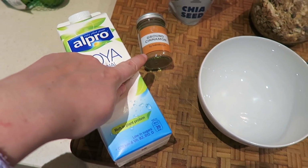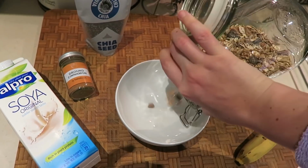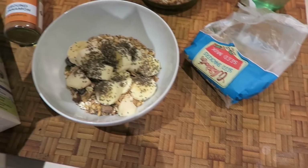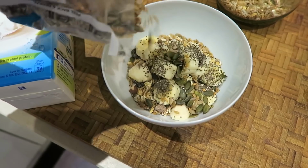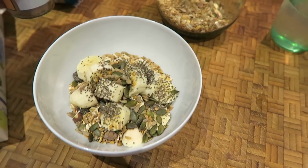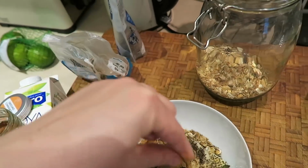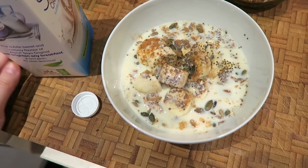Soya milk with some ground cinnamon and a chopped up banana. And now let's try and do this all one-handed. Okay, I had to cheat with the banana. Couldn't do it one-handed. Chia. I think these are pumpkin and sunflower. Let's put some cinnamon on it just to give it a bit of taste. Delicious.